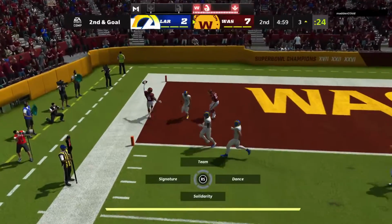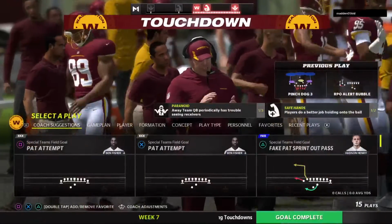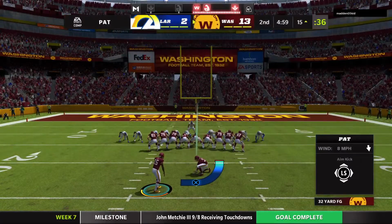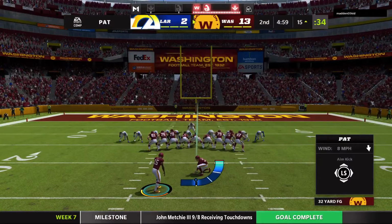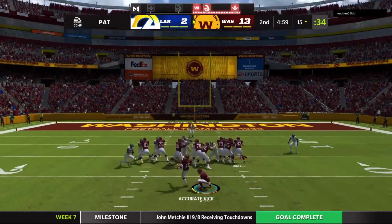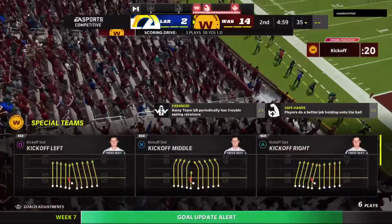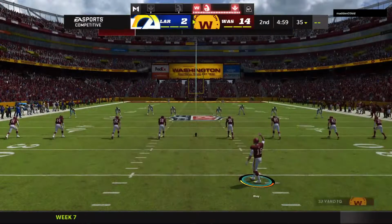Firing quickly here, and that's complete. Touchdown, Washington. A great effort there. His 9th touchdown of the season. And Washington is able to stretch their lead. The extra point splits the uprights, and it gives his guys a 12-point advantage.